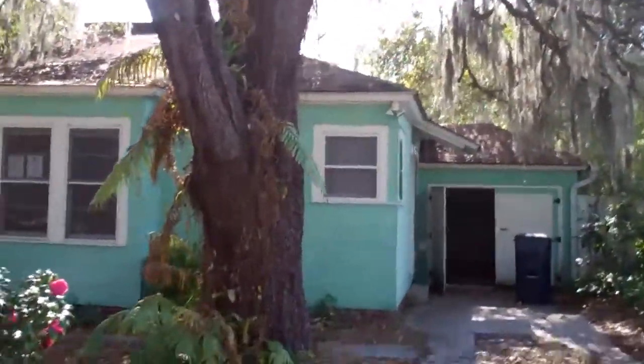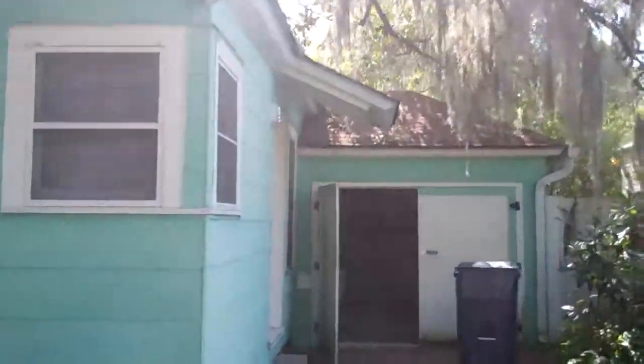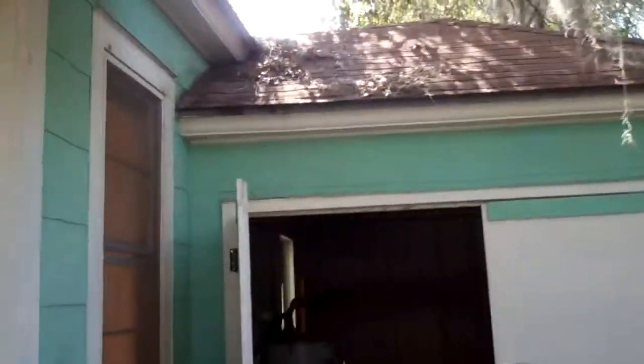Just needs a little bit of cleaning up and you've got yourself a really nice little old style charm. That's the garage. I might as well just show you this right away. It's a one car garage. Looks like laundry room's out here. Pass through to the backyard.